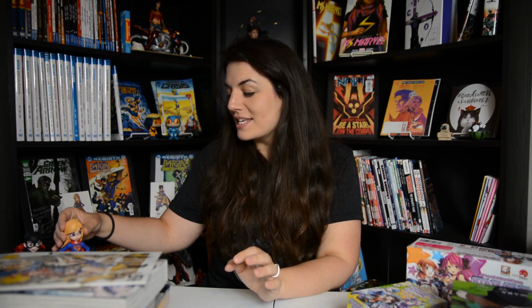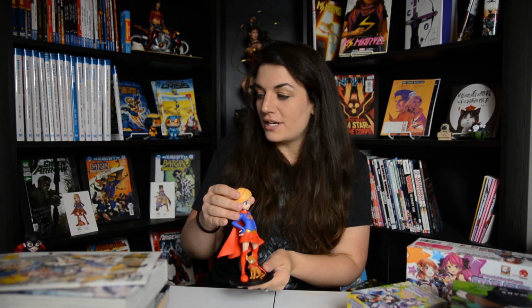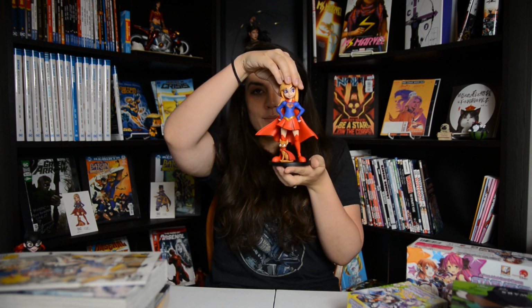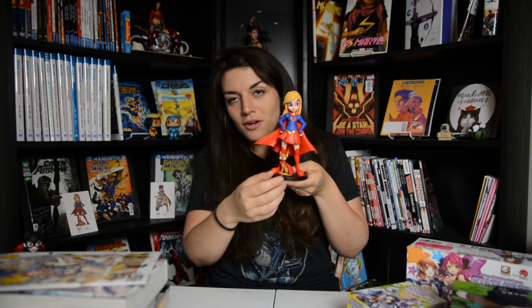I also bought figures this time, you guys. It's been a while. So when these figures came out, the new DC Designer Series, I knew that I had to pick them up. So the first one I got was Supergirl. Now this is a set of 4. I only have 2 so far, but there's Supergirl, Batgirl, Wonder Woman, and Hawkgirl.